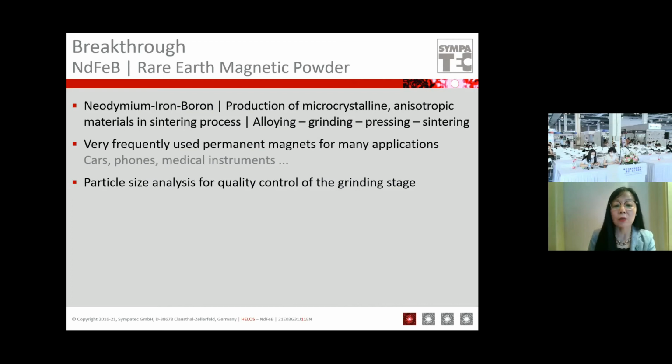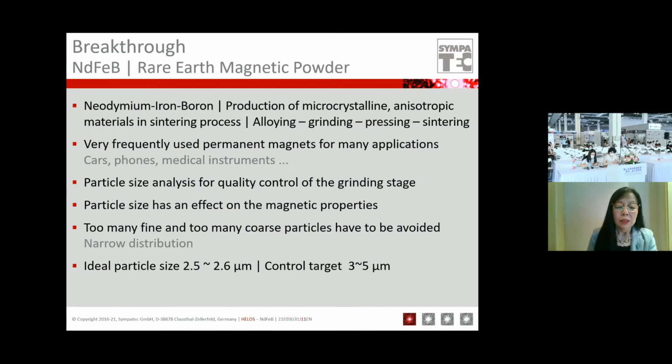This is also a kind of big particles. So in order to get the highest magnetic properties, the particle size distribution cannot be too coarse and also cannot be too fine. The particle size distribution should be as narrow as possible. The mean particle size should be as small as possible.